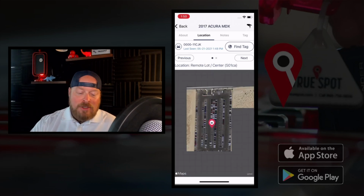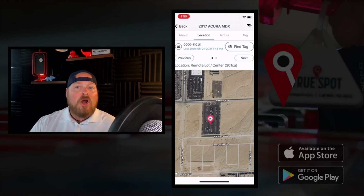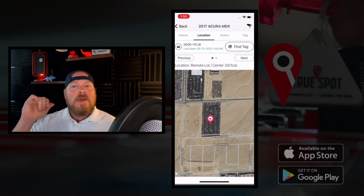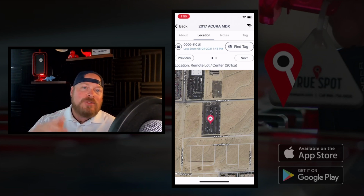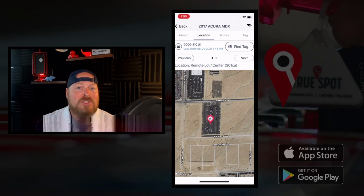Now, I'm going to zoom out here just so you can kind of see their main building is up here, and then down here is actually where that car is. So it's on their back lot, right? So as a sales guy right now, I might set my customer up for, hey, I can see that the car's in the back. Why don't I go grab that for you? I know it's kind of hot out, or it's dusty, or it's windy. I don't want you walking out there. Let me run and grab that, and I'll be right back, right? So I'm setting great expectations for my customers, and I'm just taking better care of them, right?